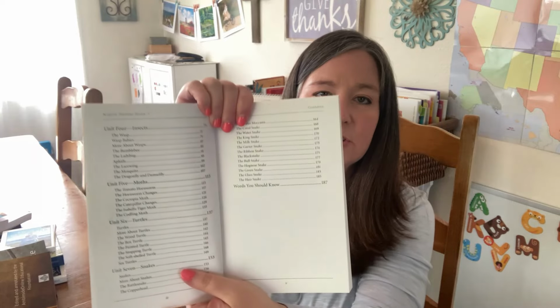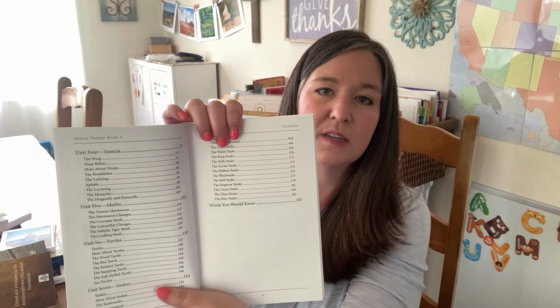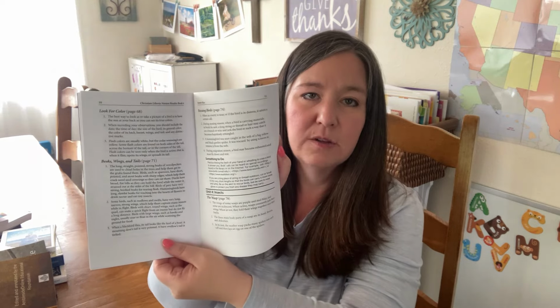And the different units are perching birds, birds of prey, studying birds, insects, moths, turtles, snakes. So in each of those sections, there are several different lessons. And so she will just do one of those at a time, probably twice a week. There are also questions at the end of each of the sections. And so I got this little answer key to go along so that I know the answers if she can't find them or if I can't find them when reading.